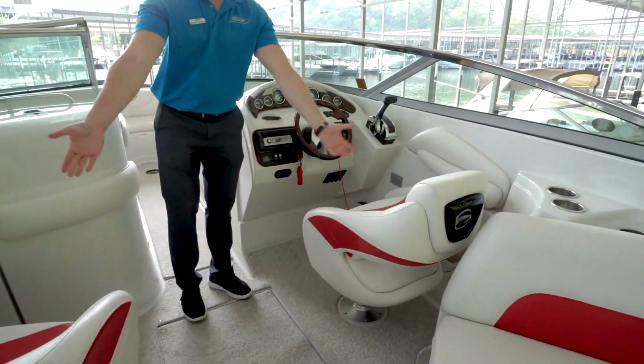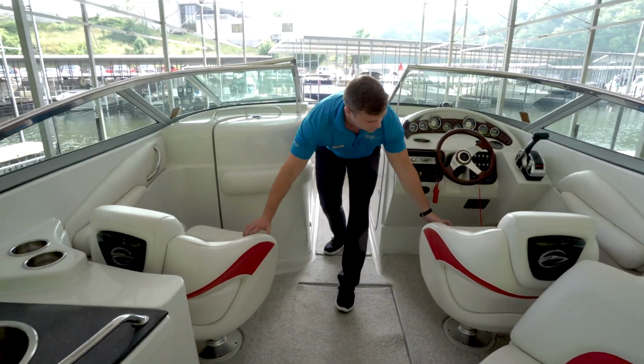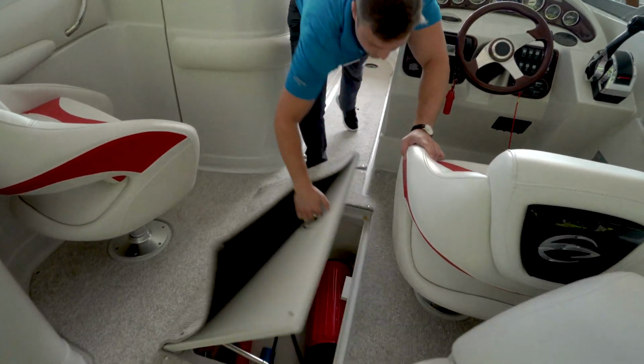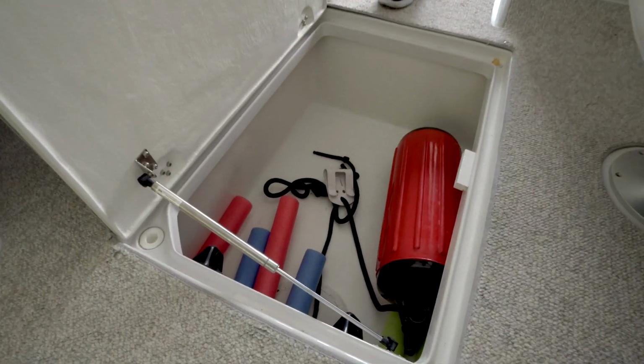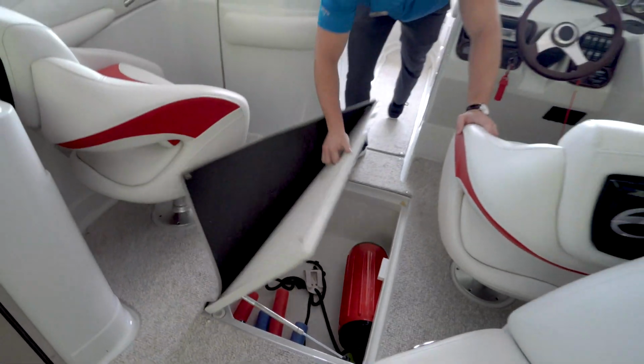As we move forward, we've got the dual captain's chairs, both bolsters. And then right below, your ski and tow storage. We got full-size noodles in there, ladies and gentlemen. Lots of storage.